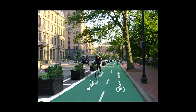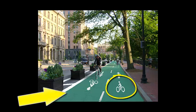So why is all of this important? Why does defensible space matter? Let's look at the picture that we saw at the beginning of this presentation. You'll recall the clear definition of the bike path, the symbols used in the open space to deter criminal activity.